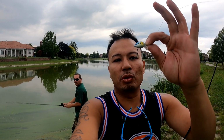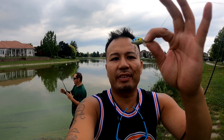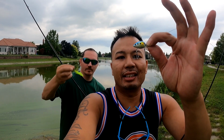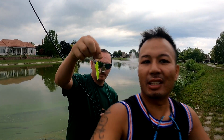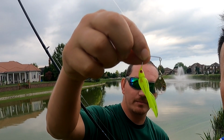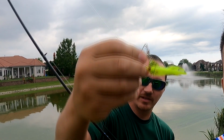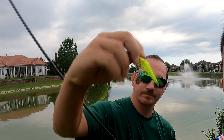But today, you guys check that out right there. I'm gonna be using a micro crank, a nice little tiny micro crank I got off of Amazon. It's so small, it's like the size of your fingernail. And I'm hoping that I can catch a nice big bass. And then Jerry's got, what's that, brother? That's a Strike King Mini, chartreuse color with a little Colorado blade on it. It's been the juice in these areas lately.